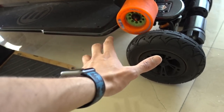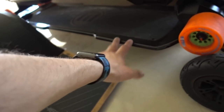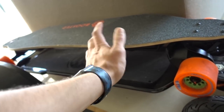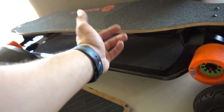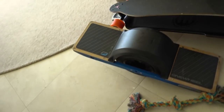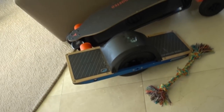Very fast, 30 miles per hour. It carves. You can do some crazy things. You can go off-roading. Got two motors, long-lasting battery. So I prefer this over the Boosted Board, but the Boosted Board is more portable. So faster, long-lasting, portable, easy to carry. And this is the one wheel. So with the one wheel, you actually balance on one wheel. It goes pretty fast. It's cool, but it's not really that usable.